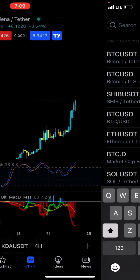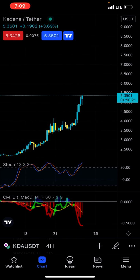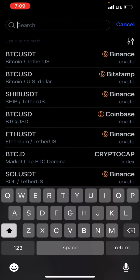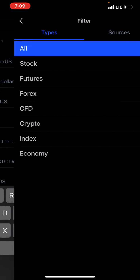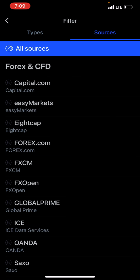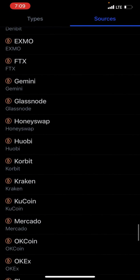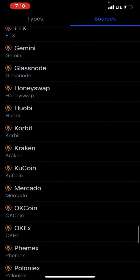So if you're on TradingView, you can just be on your main TradingView page right here on home. You're gonna go ahead and click on charts. On the bottom left where you see the KDA USDT, you're gonna click on that. That's where you select your tickers. You're gonna click this filter, the little line with the two dots right there. Click on sources, and then you're gonna go all the way down to cryptocurrency, and you're gonna select KuCoin, right?